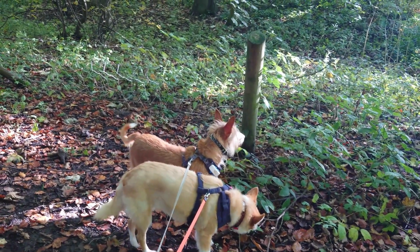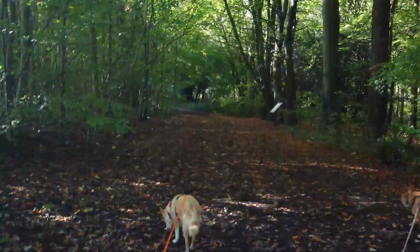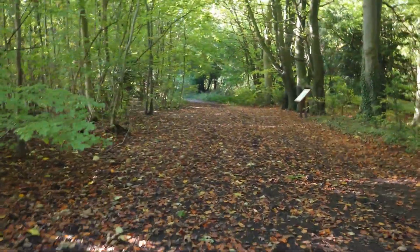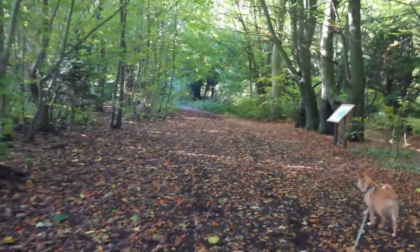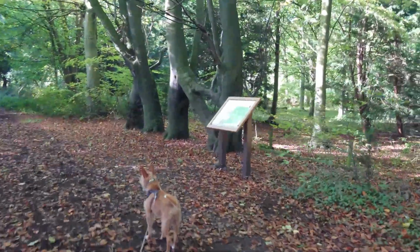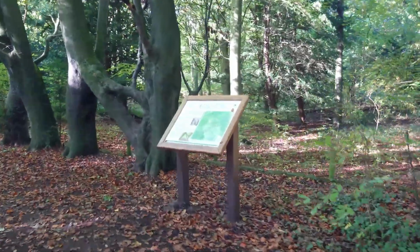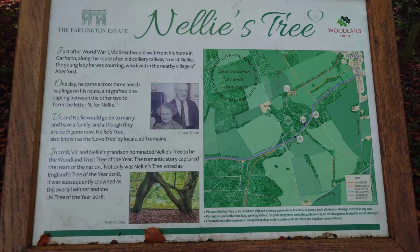Next up, we find a quaint little love story, immortalised in Nellie's tree, or rather trees. Two trees that in their infancy had been tied together to form a letter N by a gentleman named Vickstead. This was to mark the spot where he would regularly meet up with his future wife, Nellie. Over a century later, it's quite possible that this act of love was key in preventing thousands of houses being built on the estate.